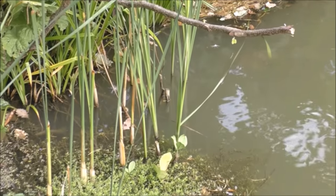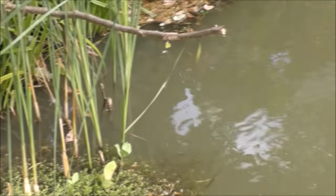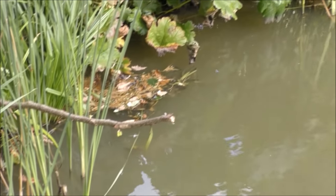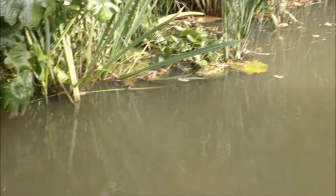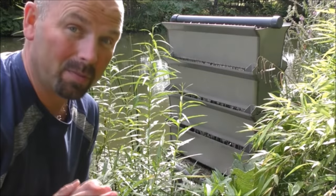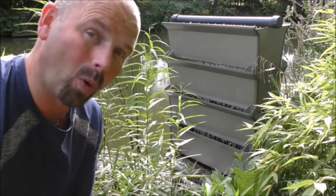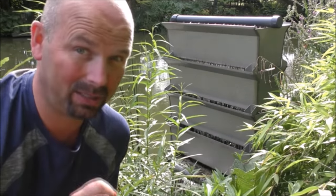Hopefully you'll be able to see from this angle that the water is actually reasonably clear around the edges. You can see partway underneath the water. And it's generally not that clear in the summer. So I'm quite pleased with that. Now, whether or not that has anything to do with the filter is very much open to debate, but it does seem as if the water in the pond is clearing a little tiny bit.